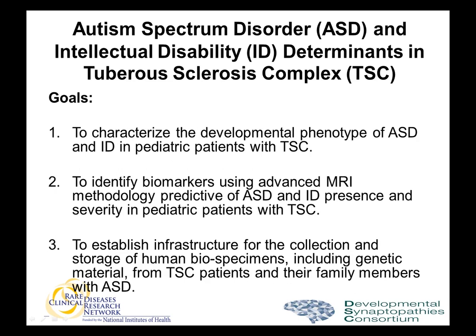So I'm not going to spend too much time on this, but the goals of the Tuberous Sclerosis project are to characterize the developmental phenotype of autism and intellectual disability in children with tuberous sclerosis, to identify biomarkers, especially using MRI imaging, and third, to establish infrastructure for collecting biospecimens. So this could be brain tissue or blood or skin biopsies from patients with tuberous sclerosis and their family members. The third goal is really for understanding the disease more deeply at the cellular level, and having access to human specimens is a major obstacle in many of these rare diseases. Next slide.